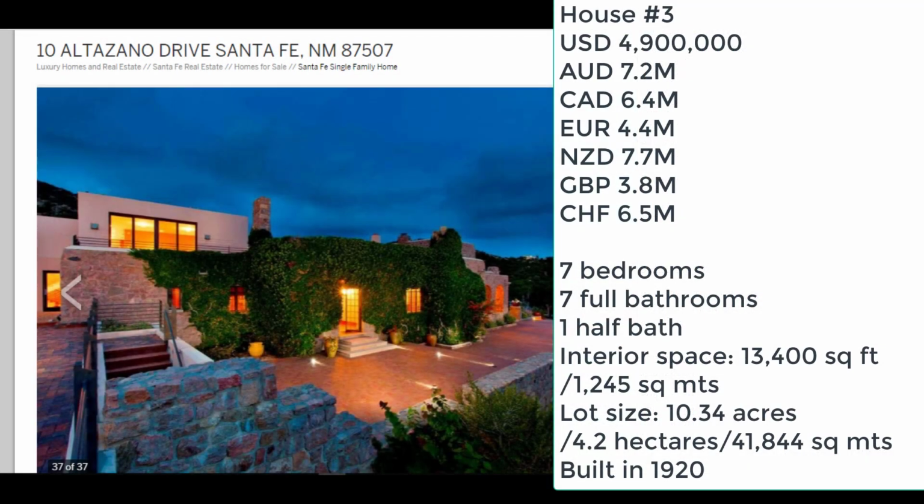All right, so our third fantasy dream home is going for $4.9 million. It's 7 bedrooms, 7 full bathrooms, 1 half bathroom. The interior space is 13,400 square feet. It's a big one. Sitting on 10.34 acres of land, built in 1920.